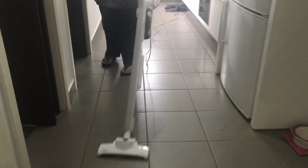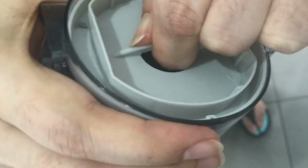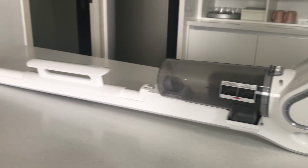I admit the cord does get in the way if you're not used to it, but overall I find it to be very easy and light to use, and at the same time, it's a very powerful vacuum with 3 different attachments. I really like this smaller head for cleaning under the baseboards and the edges of the cabinets. It's also bagless, and all I need to do is remove the flask when it's full to clean it, and then I clip it right back on.